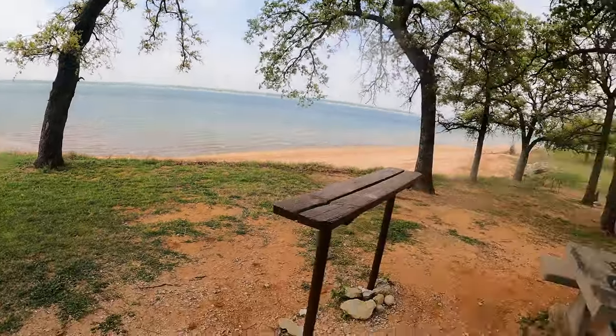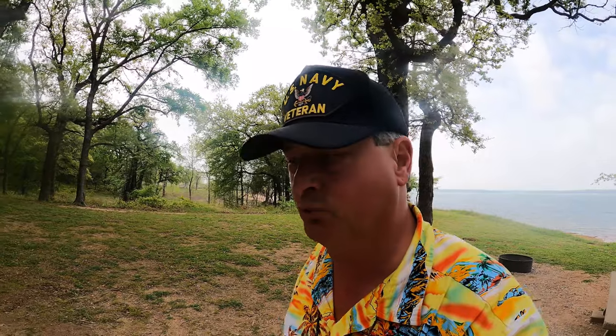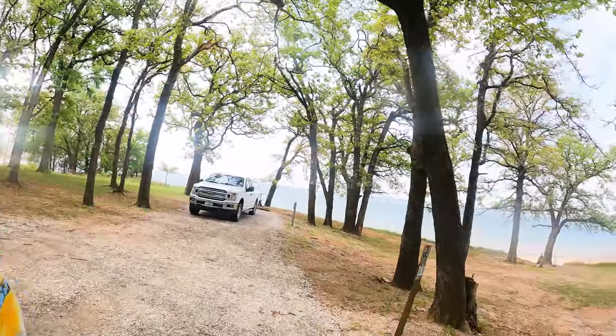This is site number E18, West Burns Run. It's a Corps of Engineers campground. Now we've been to East Burns Run, which is on the other side, a little channel that we'll hopefully be able to see. I heard a lot of great things about West Burns Run, and driving in here, I can see why people say a lot of great things about it.